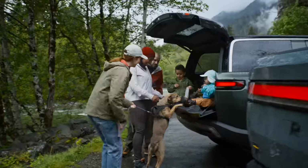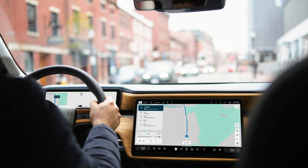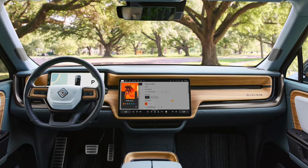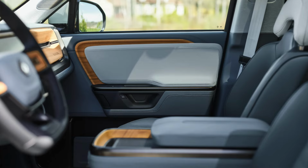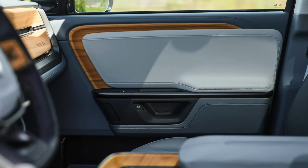In contrast, Rivian takes a sleek, tech-forward approach, targeting both luxury and rugged utility markets. With a strong emphasis on adventure and functionality, Rivian has minimized physical switches and buttons in favor of digital controls via an on-screen user interface. Even the doors now operate electrically, moving away from traditional mechanical systems.